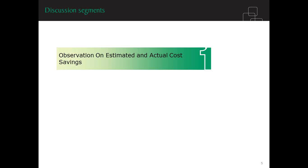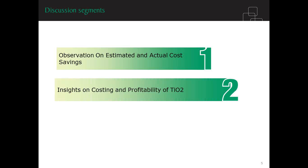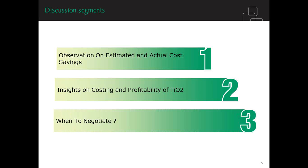The objective of this webinar is threefold. First, I will address why there has been a substantial gap between the estimated and actual cost savings in TiO2 procurement, and how this gap can be bridged. Moving on, I will touch upon how knowledge of detailed costing aspects will help you leverage during contract negotiations. And finally, I will talk about when is the right time, or whether it is the right time, for you to take the lead during negotiations.